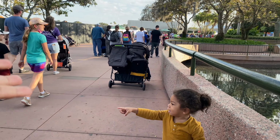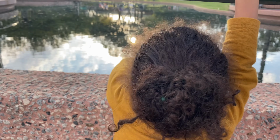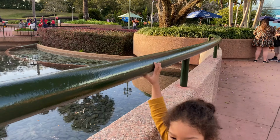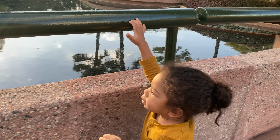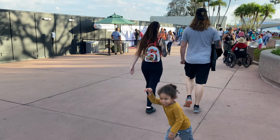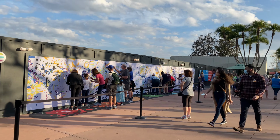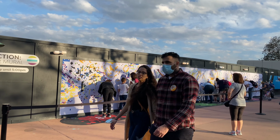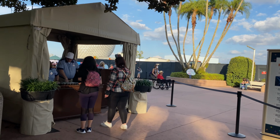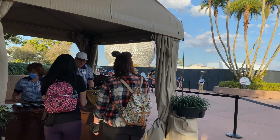So the wall painting is right there, but I don't know if we're gonna make it, the way the kids are stopping every 2 seconds. So you have to pick up your paint first, and then you go over to the wall across.